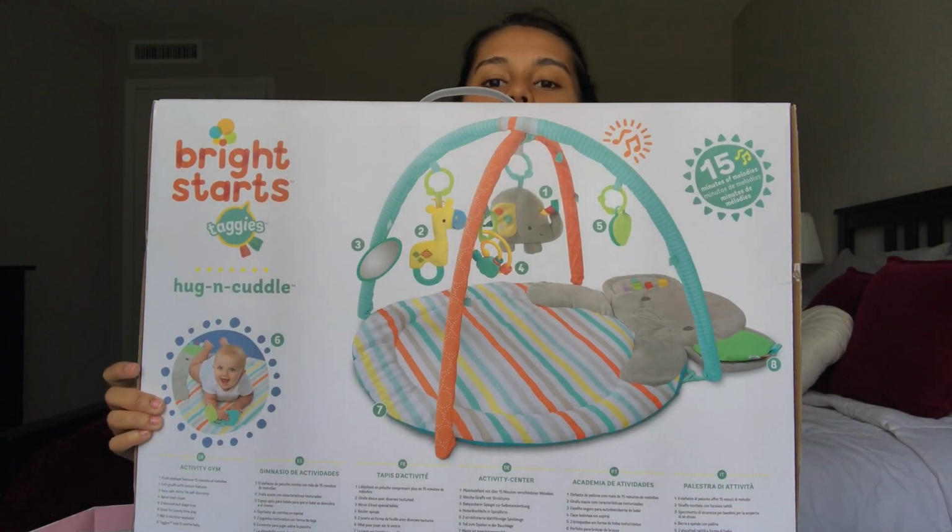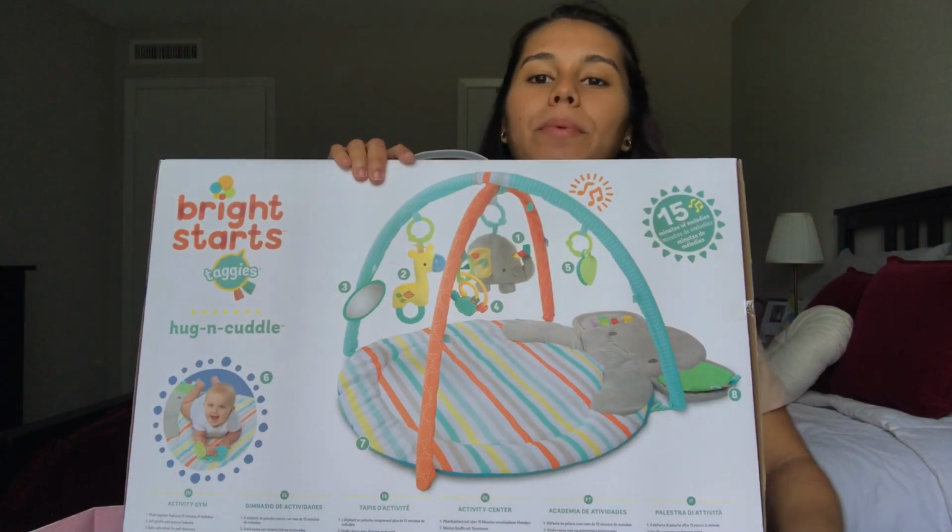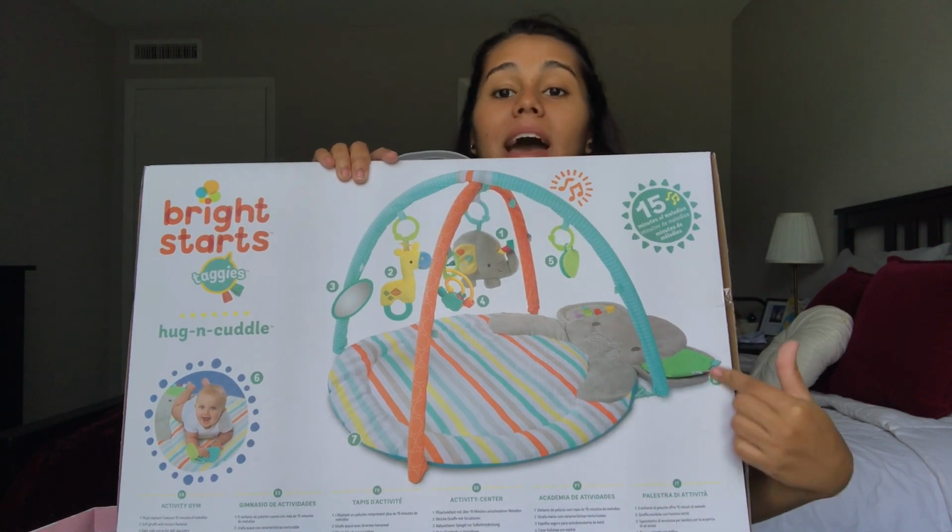So it looks like this. And I love that it's so brightly colored. I haven't opened it up yet, so I don't know exactly how big it is, but I really loved the colors of it. I think that it's going to be really good.